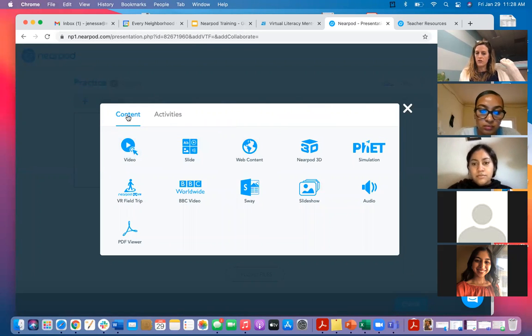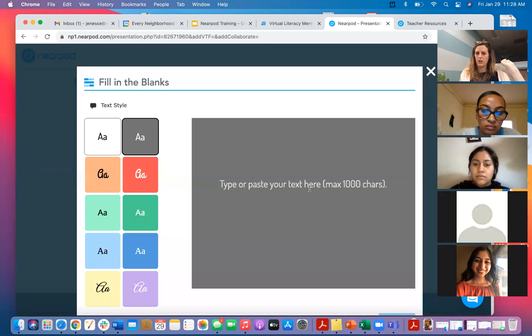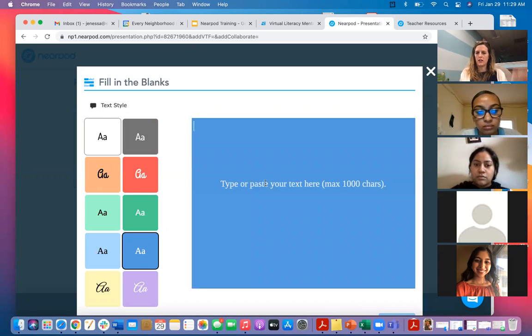Where you find those fun activities is when you slide over to activities. This is where you can make the matching pairs that you got to try out earlier, a draw it, or a fill in the blank. So if we want to make a fill in the blank slide, you could choose whatever text color you'd want here. And we could say, I want to play with the dog.